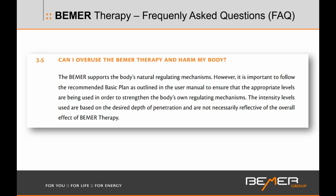Another question I get is, can you overuse the Bemer? Can it hurt me? Can I harm myself? The Bemer is not going to hurt you. It supports the body's self-regulating mechanisms, which are innate, which are natural. However, it is important to follow the recommended guidelines, the basic plan and the user manual, following the appropriate levels.